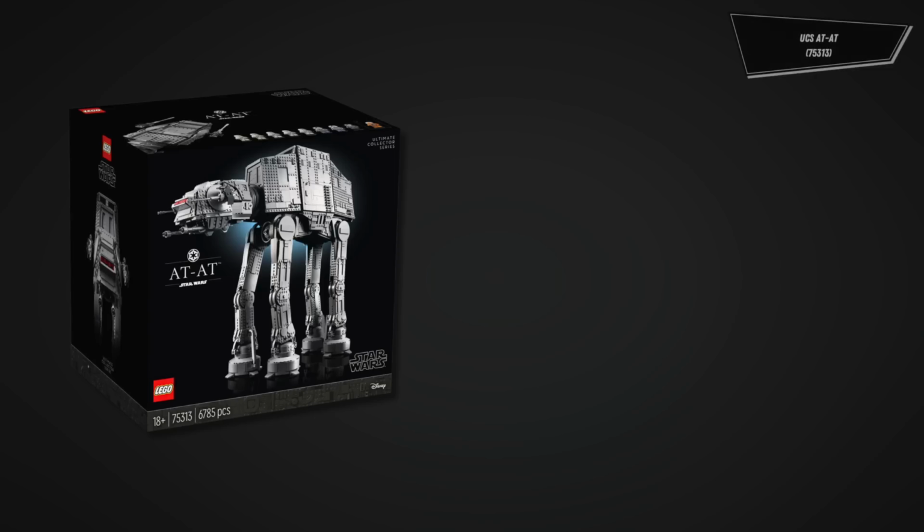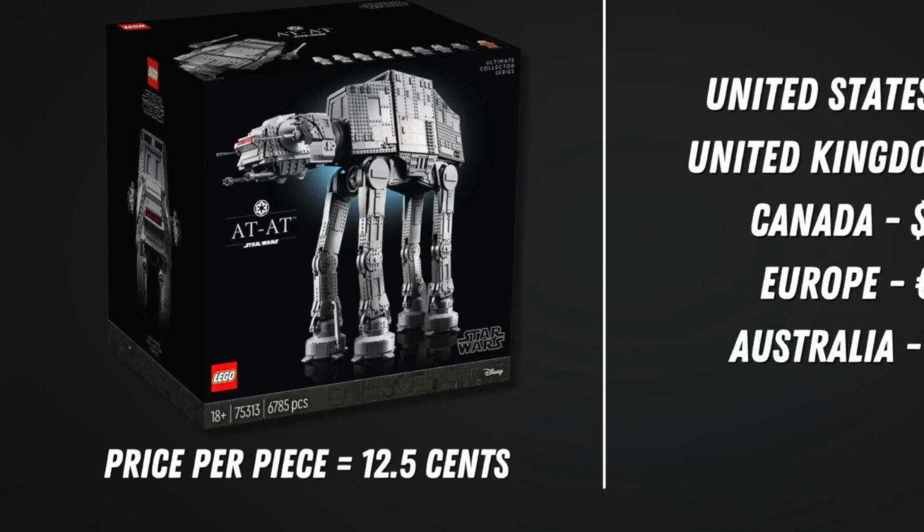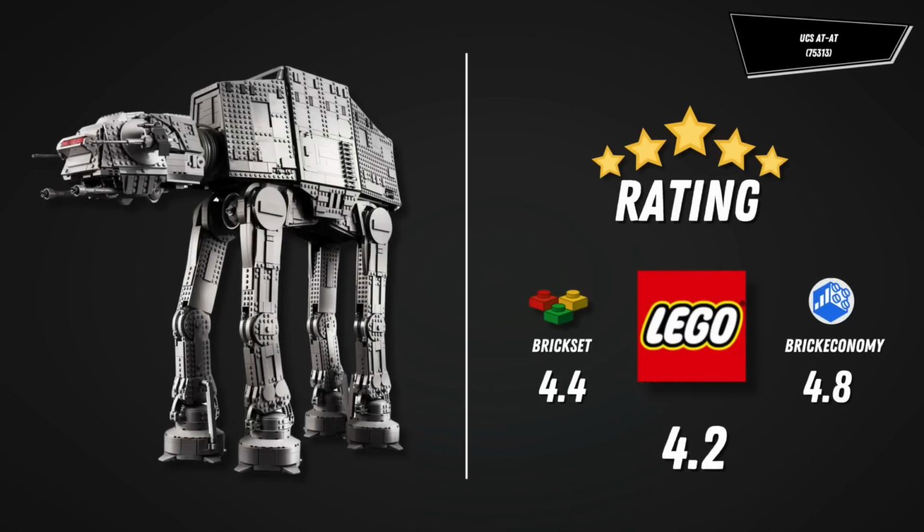So number 7 on the list is going to be the UCS AT-AT. This is a beautiful set. It's a massive set, and it's an expensive set, $850. Price per piece is higher on this one, coming in at 12.5 cents. The rating on this set is standard, 4.2 with Lego, 4.4 with Brick Set, and then 4.8 with Brick Economy.